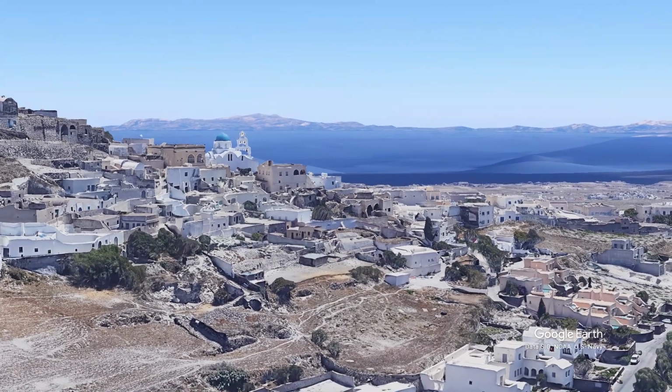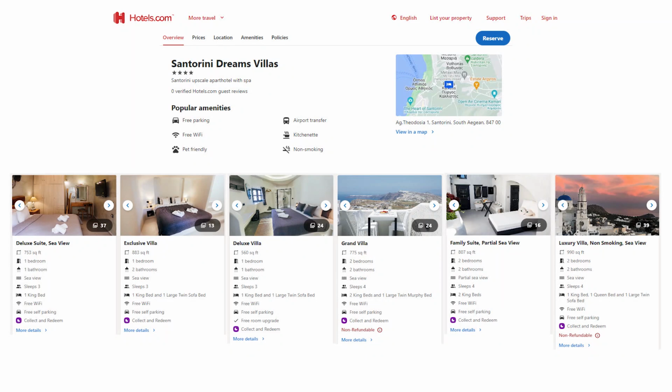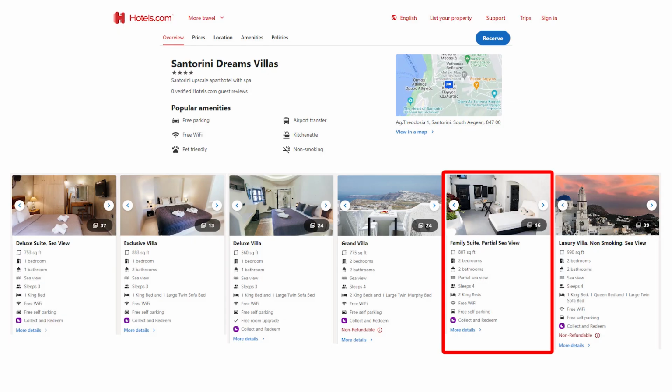Alright, let's go to the old town of Pyrgos now. Say goodbye to the view and say hello to the blue domes. First, we have the Santorini Dreams Villas. Now, you'll see on the website that these are actually 6 separate houses located in different areas. The 2 ones that I recommend are the Luxury Villa and the Deluxe Suite. Look at the view they have, really impressive stuff. The Family Suite doesn't have a view, that's why I don't put it at the top of my list.